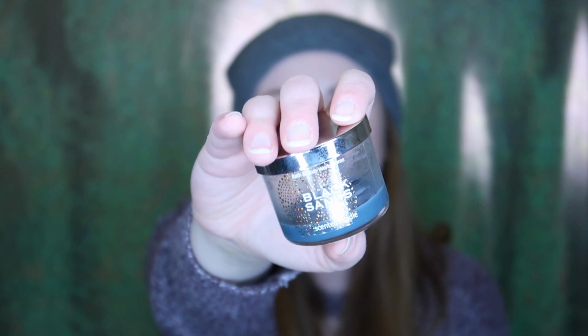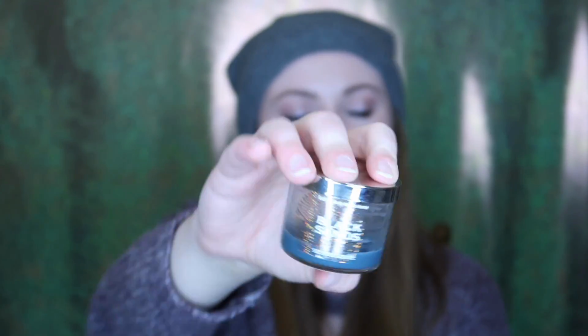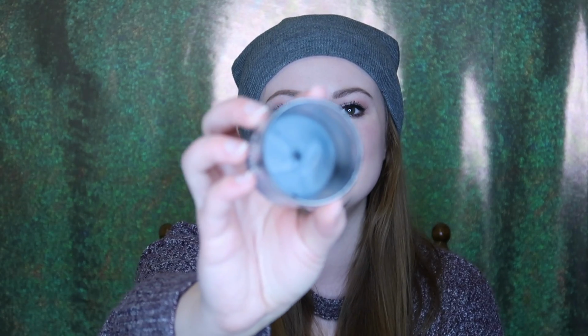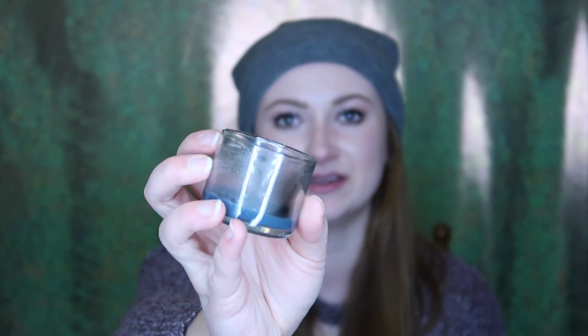It's Black Sands. The notes are ocean mist, exotic amber, and creamy cedar wood. I'd totally get this again. It's like a cologne-y scent. I would have this in my bedroom. I think I used it in the living room a few times too. The black wax was kind of intimidating, but really strong. This would fill up my bedroom and pool out pretty quickly. And yeah, this lasted me quite a while.